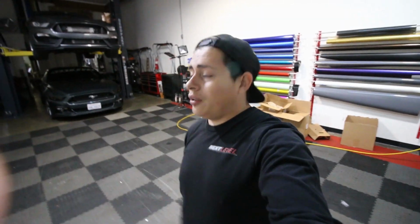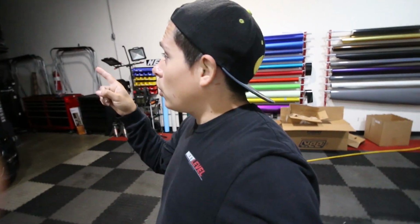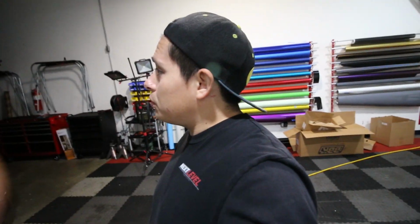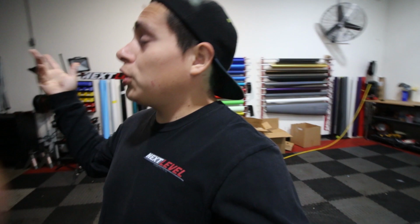Alright guys, like I was telling you earlier, today we have a header install. We're gonna be doing a header install on this ProCharger P1 supercharged Mustang. This is a 2016, I believe. Customer just got it a few months ago, in September or August, and he already supercharged it, got bumpers, wheels, and we're about to do the headers, let this thing breathe and let all the horses out the back the way it's supposed to be.